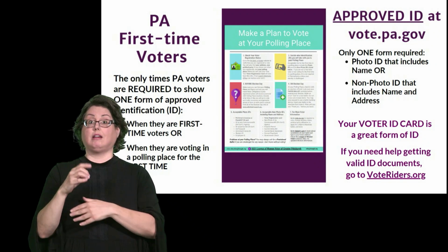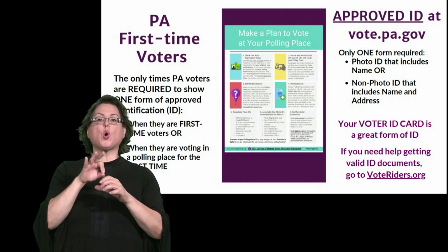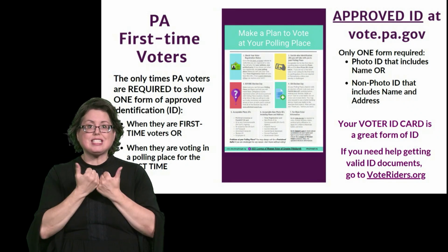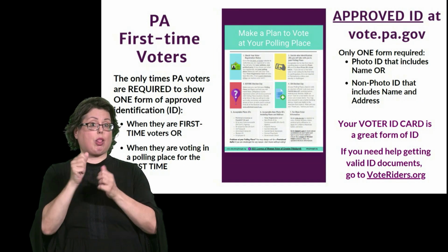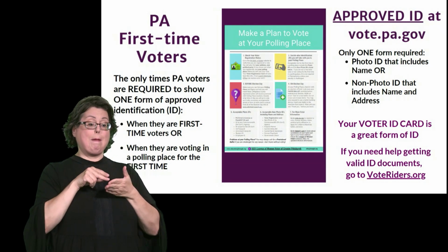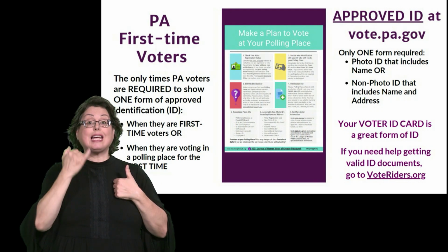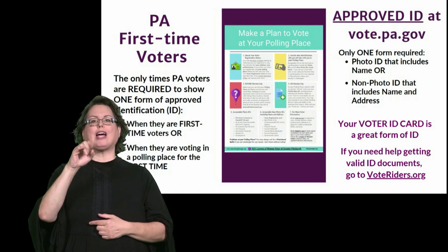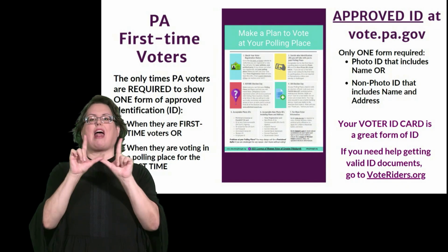Approved non-photo IDs that include your name and address can be your voter registration card, a non-photo ID by any Pennsylvania government agency, a firearm permit, a current utility bill with your name and address, a current bank statement with your name and address, a current paycheck with your name and address, or a government check also having your name and address. If you need help getting valid ID documents, go to voteriders.org. The Make a Plan Explainer can be found in the League of Women Voters Pittsburgh Voter Resource Library.